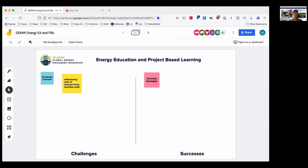I think the key is that you've got to get some kind of champion that can help make that connection on the operational side. I think it works both ways. It can be hard for facilities staff to find anybody on the academic side that wants to change up their curriculum and work with them on projects. In our case, Kurt, we're both starting out and looking for those opportunities. When somebody new joins, there's an opportunity to start something new. Maybe that works on both ends.